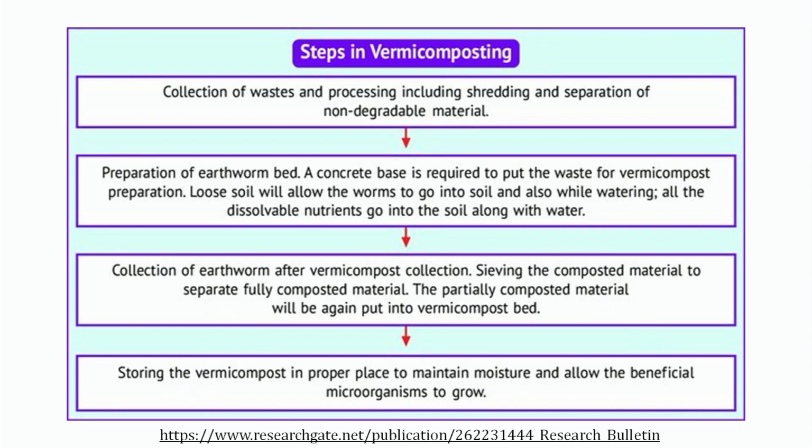So loose soil, we know, will allow the worms to go into the soil, and also while watering, all the dissolved nutrients go into the soil along with the water. Means leaching will be there if we are putting water for maintaining the moisture percentage in that organic material, for the better and efficient work of the earthworm in its ingestion process. Then the water will also leach it down. If we are not making the concrete floor, then water will leach out the essential nutrients of the vermicompost. Means in future it will be leached out.